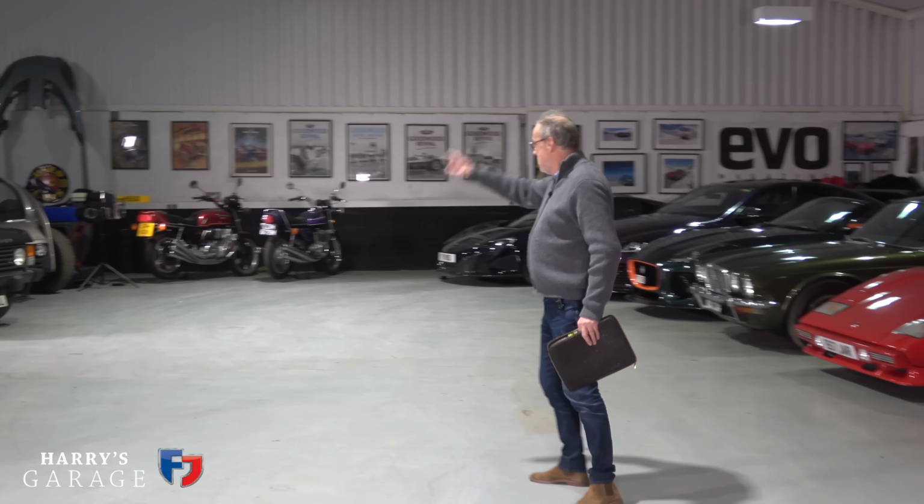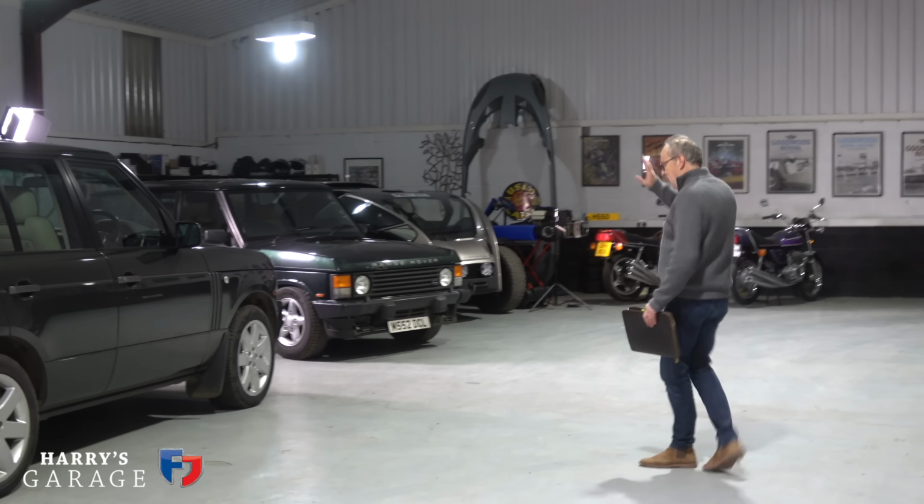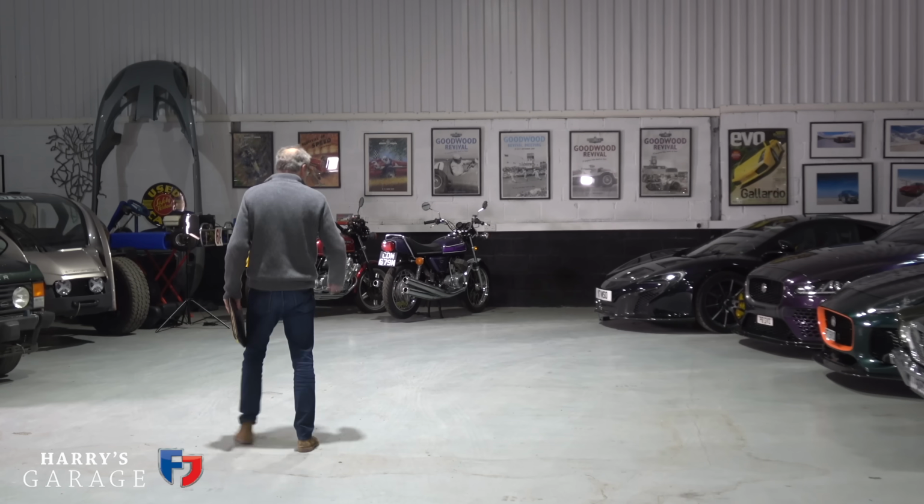I'll also explain why there's two Range Rovers in here that aren't normally in the garage, but that is for later. Let's kick off at this end with the McLaren.